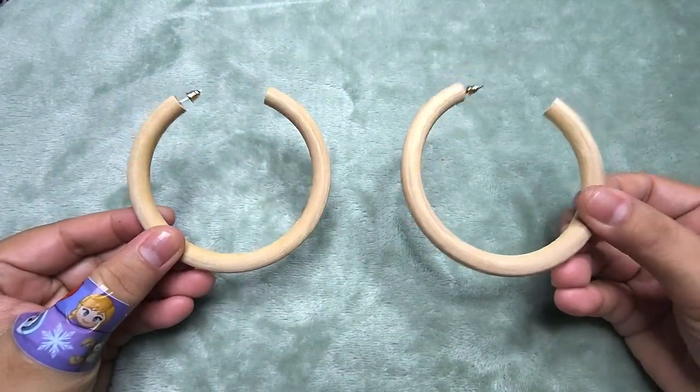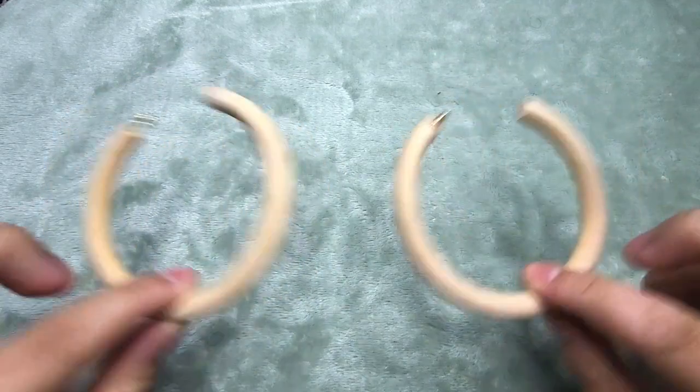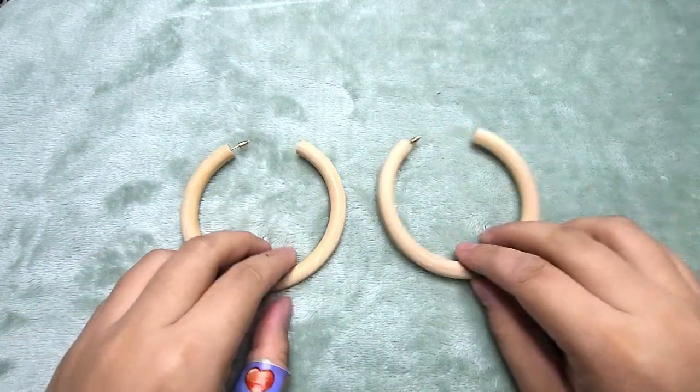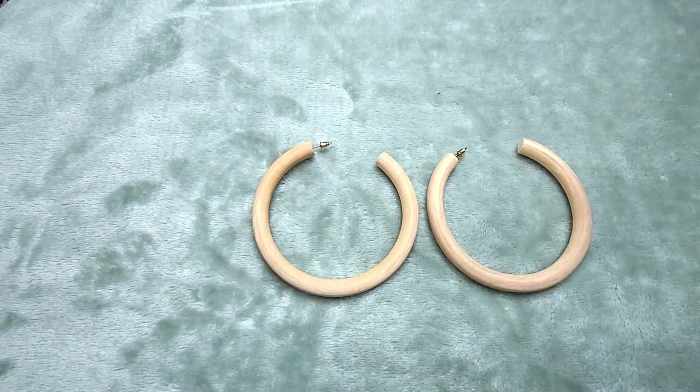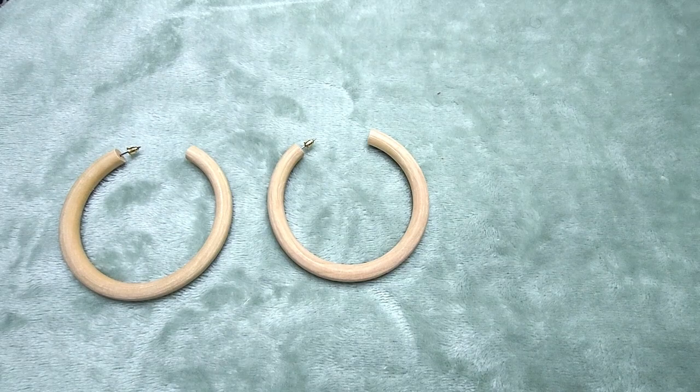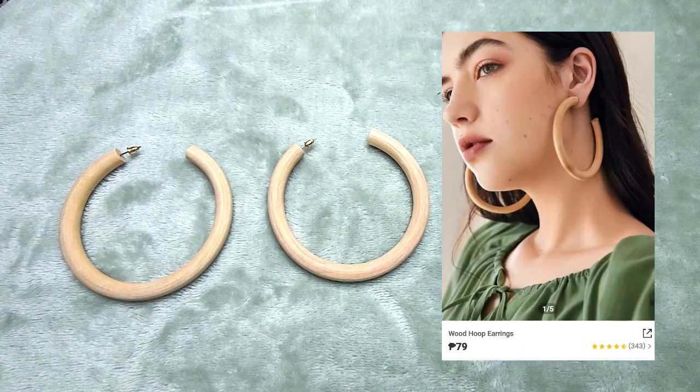First one would be these wood hoop earrings. I love hoop earrings. These are super light. I can't wear them for long because your girl is allergic, but it's cute for pictures. It's super cheap. I got it in Shein for 79 pesos.